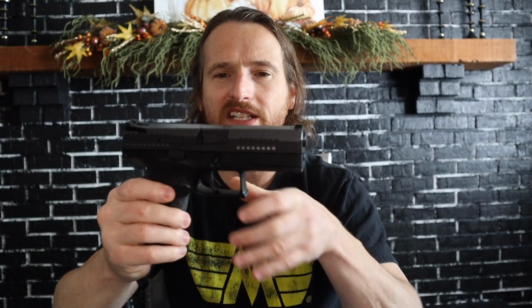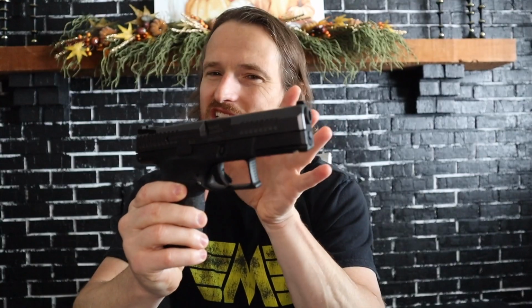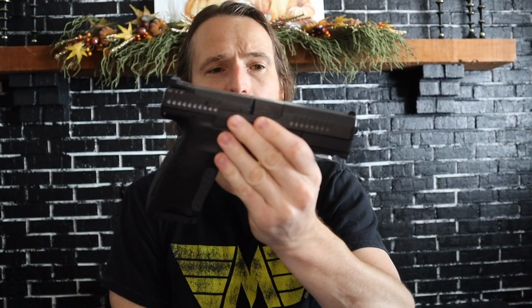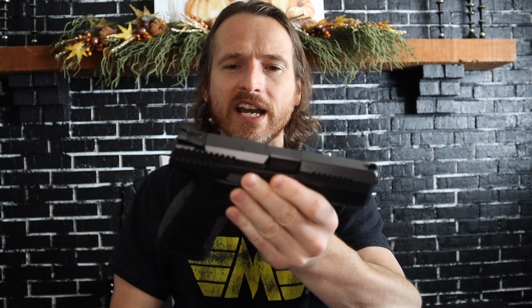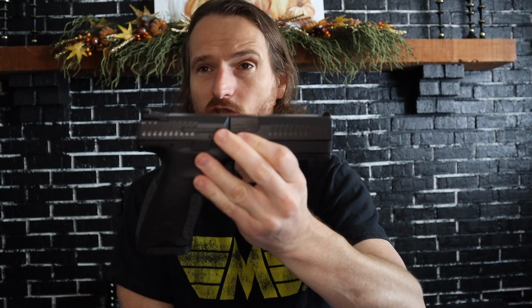As far as its size and footprint, it's very similar to a Glock 19. It's actually just slightly longer, and the grip is just slightly higher, but certainly it does compete with that kind of mid-size striker-fired do-all, carryable gun. It has a partially cocked striker-fired trigger system with a dingus, so just like a Glock.